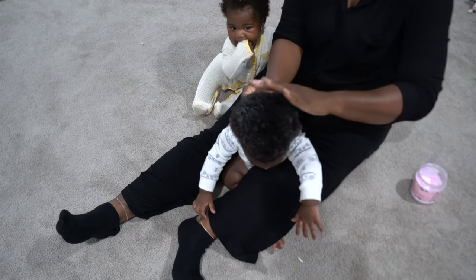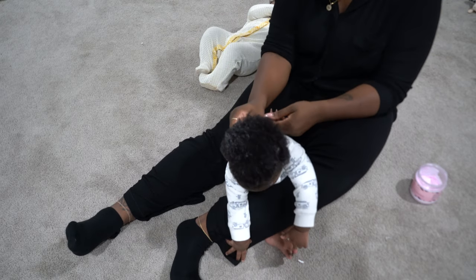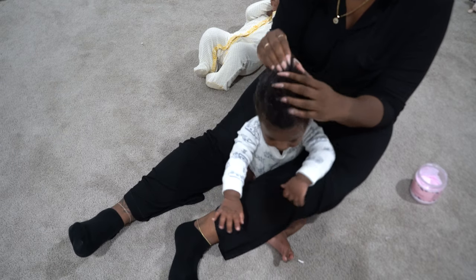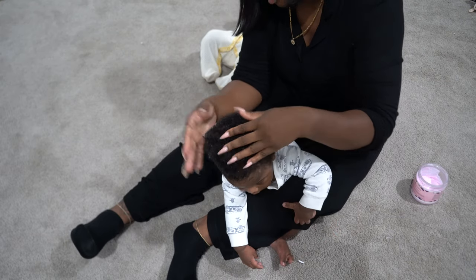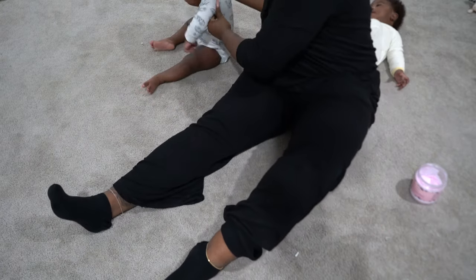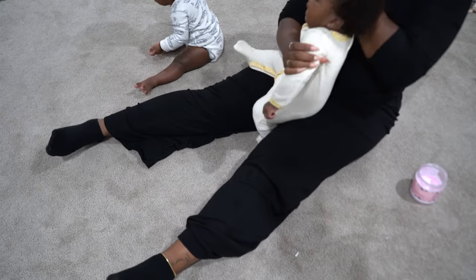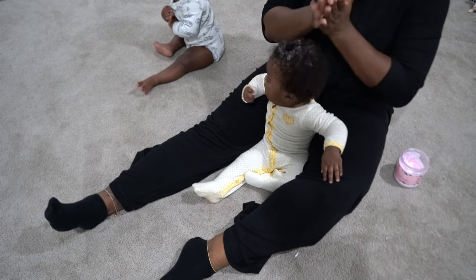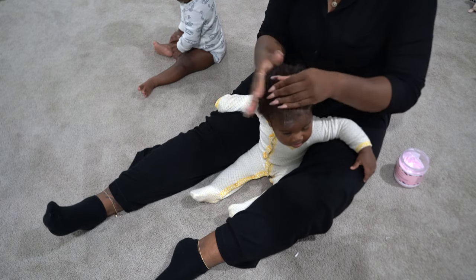So I started using this, and I got it from Target, and y'all, I love this. It really enhances their curls, and it smells so good. I use it for both of them, of course, because they both have hair and I don't want it to be dry. Now, I need to do a better job putting it in their hair every day, because if I don't do it every day, or at least every other day, it'll get dried out. But if you're looking for something that enhances the curls and keeps the baby's hair moisturized, this is really good. I really like this.